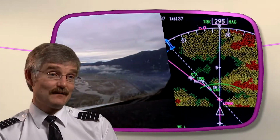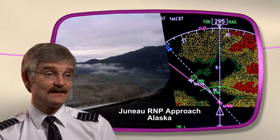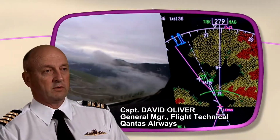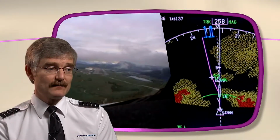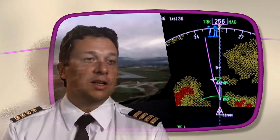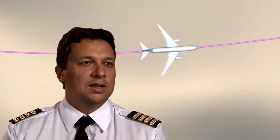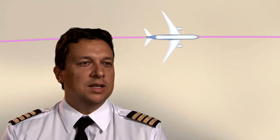The Flight Safety Foundation has stated that a precision approach is 75% safer than a non-precision approach. What we've seen with the RNP is that it is as or more accurate than the ILS. So from a safety of flight perspective, it gets away from the issues and the challenges that come with controlled flight into terrain. Controlled flight into terrain is still the number one driver of accidents by a long way. So, hey, aren't we trying to eliminate that? And this is what this does.